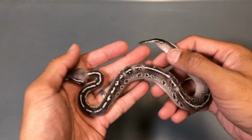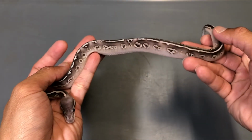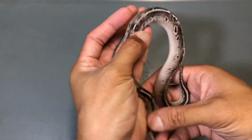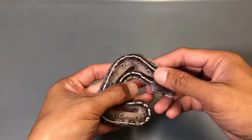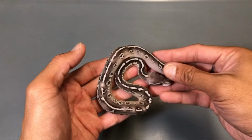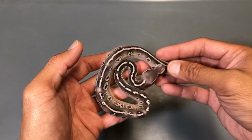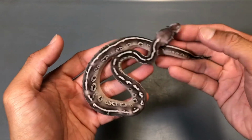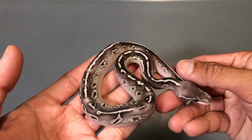So yeah, she is pretty. I like those floating alien heads, and I want to see what this girl looks like at 1,500 grams. I think she's going to brown out a little bit, the typical cinnamon color as she ages, but right now, I'm loving this color. So there you go.